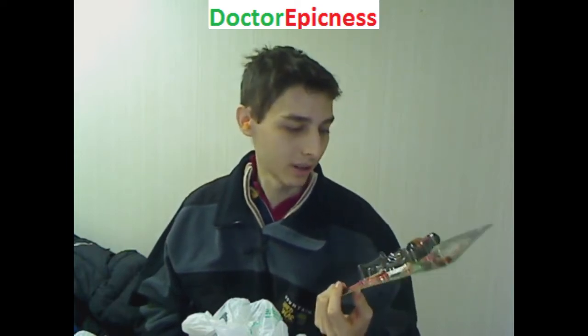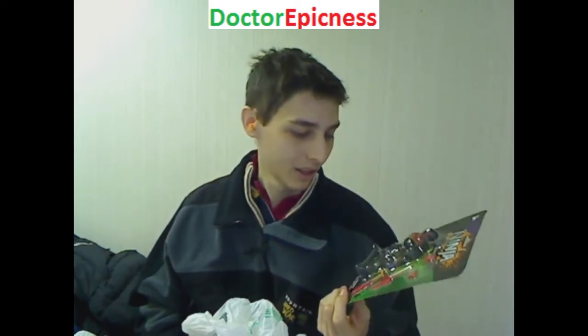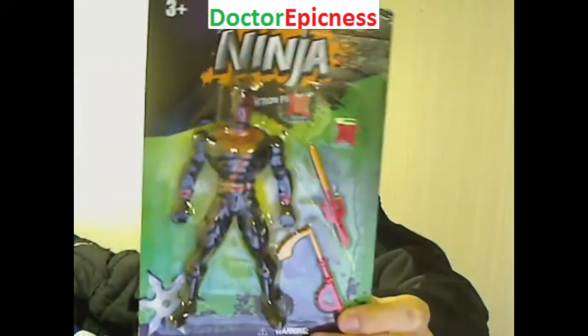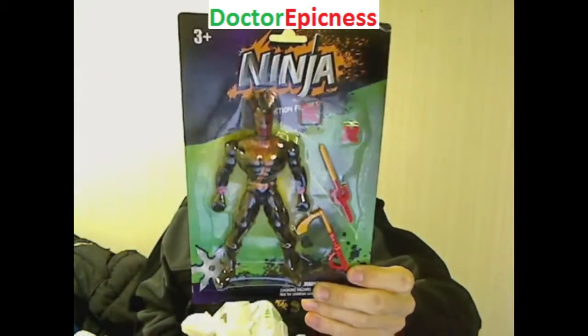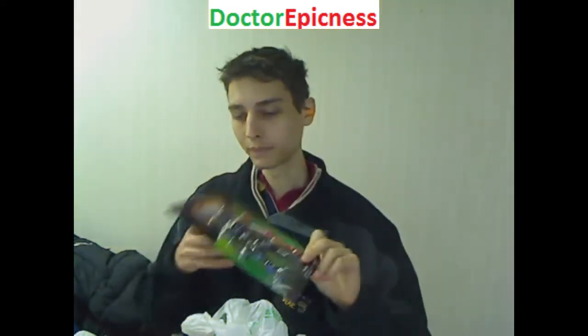He comes with 2 little shuriken and 2 weapons. He has little pegs protruding out of his hand. I love his sculpt, I love his deco, I love his textures, I love his aesthetics, I love his shadings. He's not a bad figurine for $1 per se, and he comes with a cardboard back, so you could hang him on the wall.